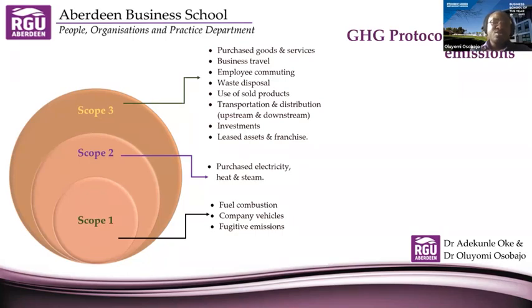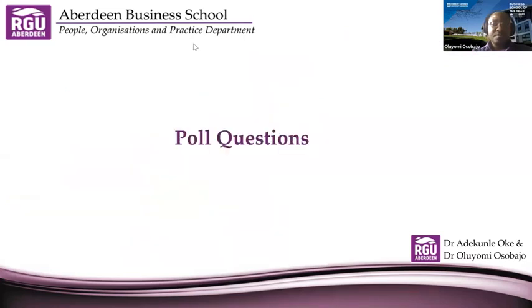So there is a growing need for us to reduce the global emission by giving attention to scope 3 emission in our organization or our entire supply chain or value chain. So my colleague Adekunle will be looking at a typical example of a project recently completed that helped an organization to look at their scope 3 emission, and ways to reduce emission through scope 3. Thank you.